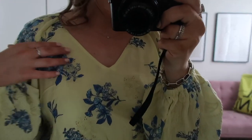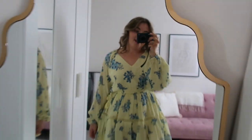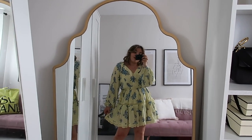I love this pattern, this blue floral print. It's so, so me. So yeah, I can definitely see myself wearing this a lot throughout spring, summer. And it wouldn't be a PetiteElliee haul without a cute little white top.